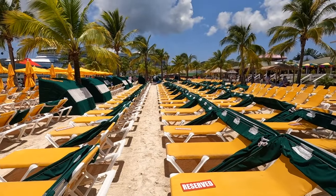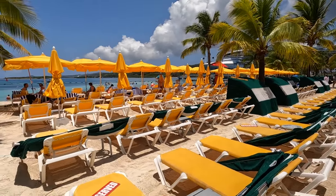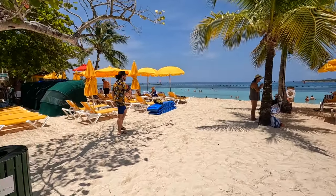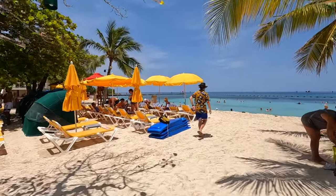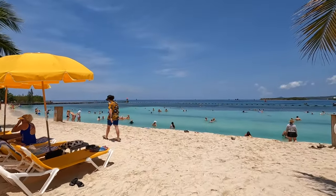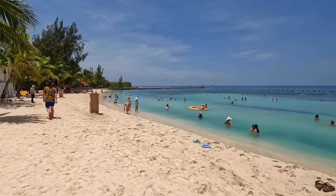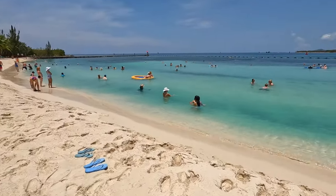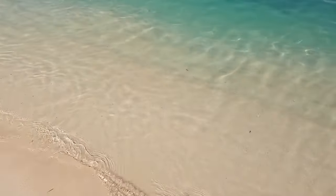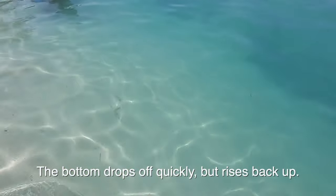So here we are in Mahogany Bay. And we're gonna go down and take a little swim, and then later we're gonna snorkel. And I see people standing way out there, but they must be on the reef. So I'm hoping they have water shoes and they're not tearing the coral up. But it is fine white sand. And the water is nice. Oh, it drops off quickly though. See?